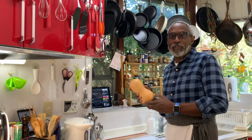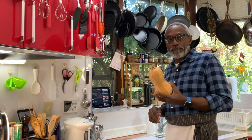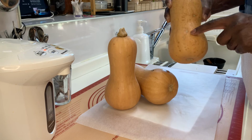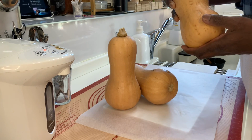Okay, today it's butternut squash. I'm going to be making a soup, plus I'm going to be roasting some. There's a few things I want to tell you about it, so come in a little bit closer. So as you can see here, this butternut squash has some blemishes on it, and a few nicks. It hasn't pierced the skin, and that's good. But I'm going to use this one first.